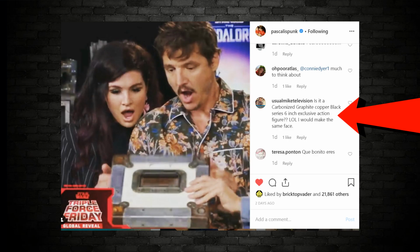Okay, Pedro Pascal. He put up an image the other day, I assume before this global reveal, of him and Gina Carano looking in the box and going, oh, and the tag on his Instagram was, what's in the box? So I wrote in there, look at this. There you go. What did I say? The Mandalorian carbonized graphite. I got a like from somebody. I was correct. Fantastic. I hope he goes back and looks at that and goes, oh, the kid was right. Very good. Yes. I don't get many things right. I speculate all the time, but yes, my guess was correct.